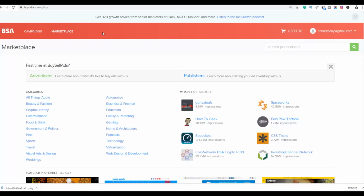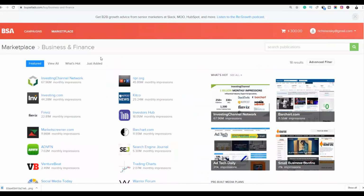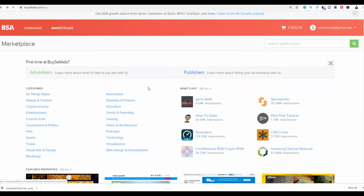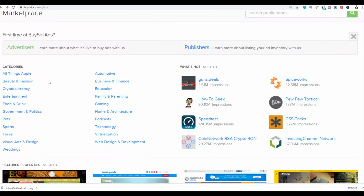So you can see, guys, there are a lot of categories. If you are promoting products, for example, business and finance, this is the business and finance category. If you click on business and finance, you're going to see a lot of websites that you can go and promote your products on. You can go and place these banner ads on this website. So these are different websites, guys. If you go back to categories, you're going to see that there are a lot of different categories on this website that you can go and advertise your products on.